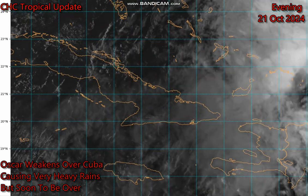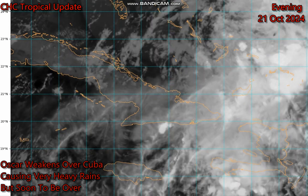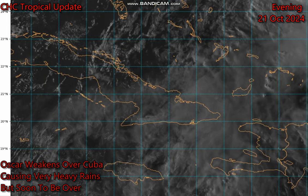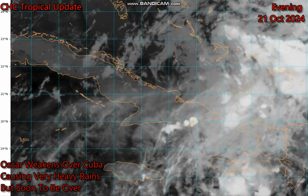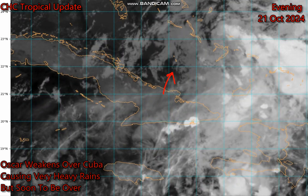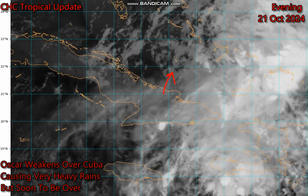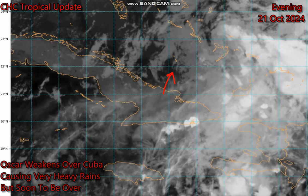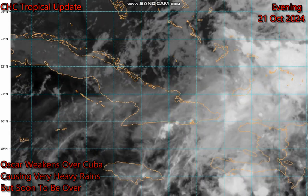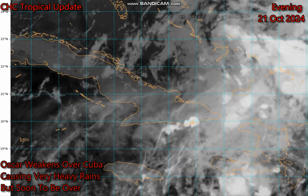The movement again is more or less following the mid-level circulation at this point, and that is off towards the northeast at about 7 miles per hour. Pressures in the area being recorded, estimated around 1,005 millibars. Again, we are a little bit limited on surface observations in the area.